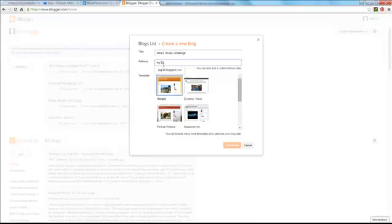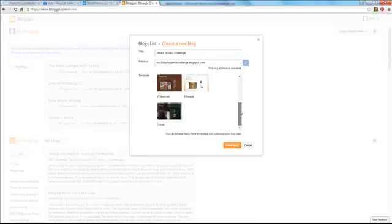So let's say my 30-day forgetful challenge. That one's available. You might have to play around with this a little bit because there are lots and lots of bloggers. So all you have to do then is hit create blog. I will not go through this process because I already have blogs in place.